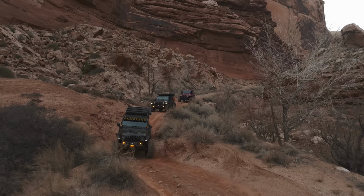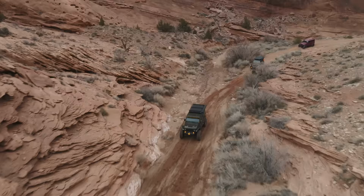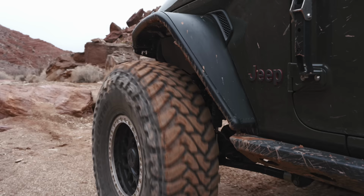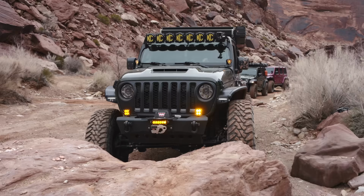I think it's snowing up there. Looking definitely dark ahead of us. I'm turning on my heated steering wheel. Further down the wash, we've come to a rock obstacle. There's a bypass for it, but we all decide to have a go at the fun route.